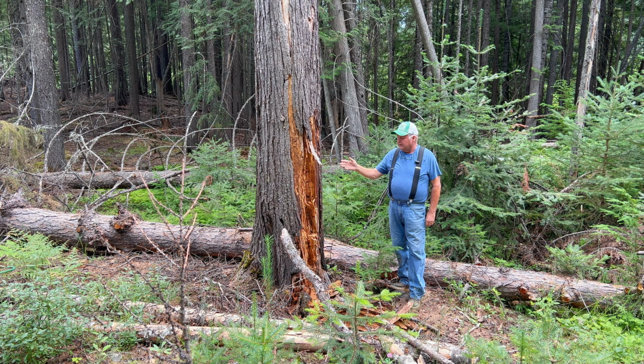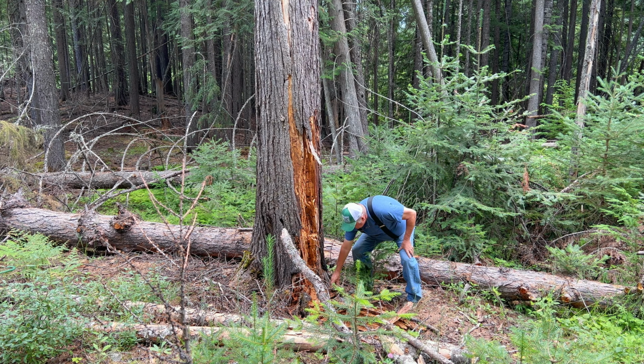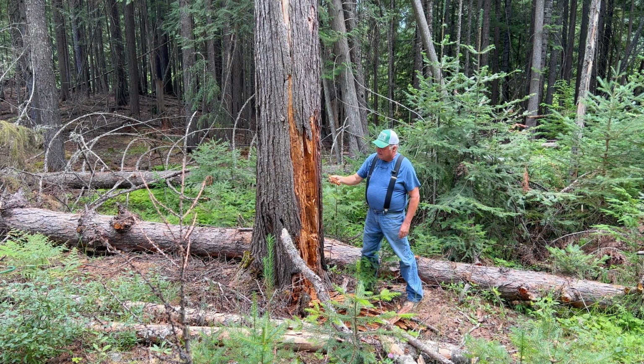About 9 years ago, some loggers came through here, and they hit the edge of this tree with some of their heavy equipment. And ever since then, it's just been kind of rotting away. You can see there's pieces that are just naturally falling out. It's just breaking off. It's got holes from insects, so I know insects are eating it.